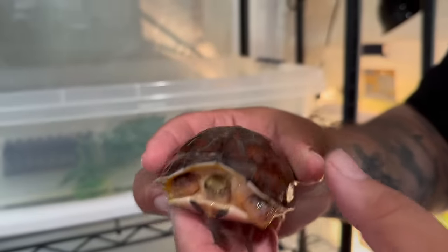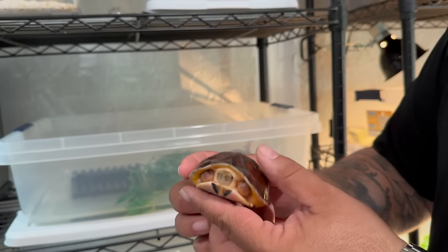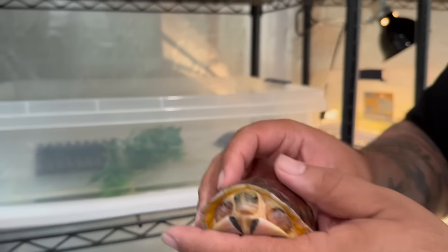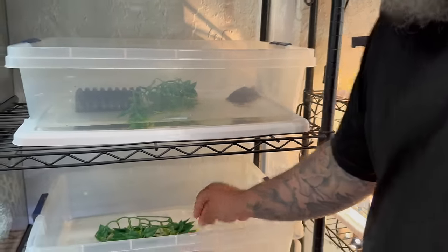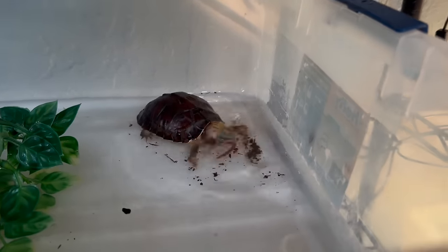Look at that. Hey, buddy. I love the underside. That's awesome. Super, super cool. I love the pink underneath. Yeah, they're so neat. And they reach out about 6-7 inches, right? Full size? I don't think quite that big. 5-6. He sees it. There he goes.